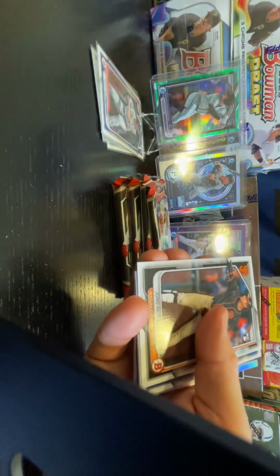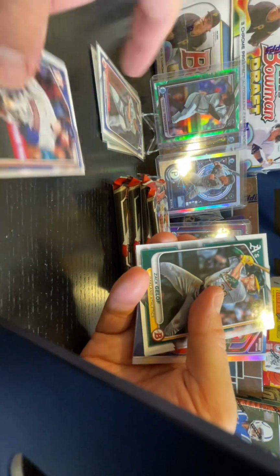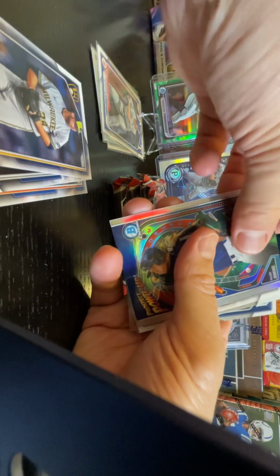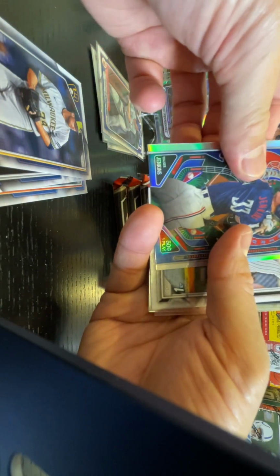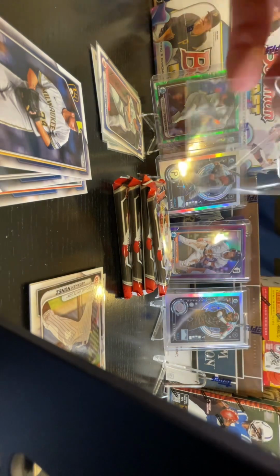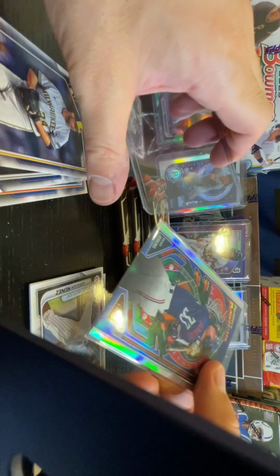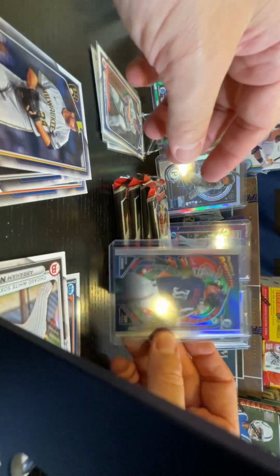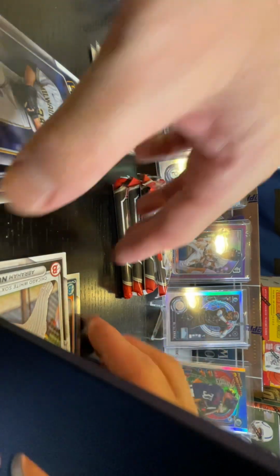Evan Carter on the rookie card. Jung-Hoo Lee on the rookie card. Kyle Tucker paper. Zach Neto on the rookie card. Anthony Volpe. Corbin Burnes. What is this? Prospect power up. Walker Jenkins from the Twins. Is it the Twins? Yeah, the Twins. Sleeve him up. Top load him too. I think he's a very top prospect. Refracts a little bit.